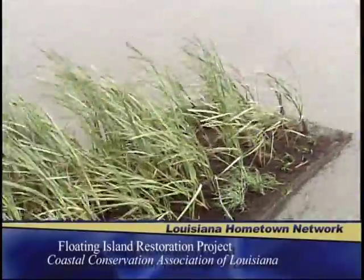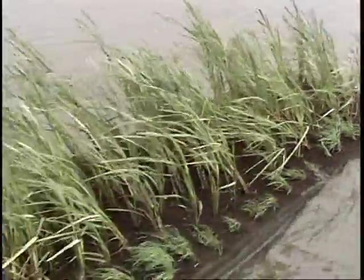If people have questions, or want more information about the project, what should they do? Go to our website, ccalouisiana.com, and you'll see a full description about the floating islands. We have a link on there that says Save the Coast $1 at a Time. So if you care to donate to further ongoing projects or to defray costs of this, go to our website, ccalouisiana.com.